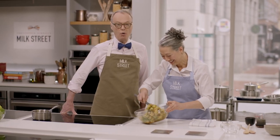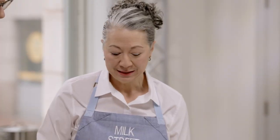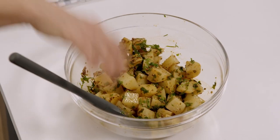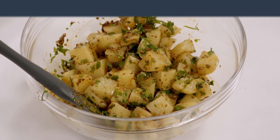Oh, do you smell it? I do, I do, and I'm hoping I'll be eating it shortly. Well, we do have to let this sit 10 minutes, sorry. To absorb flavors? Yes. Boy, that looks good. Gorgeous. We'll give it one more stir before we eat. So I can just have one, right? Yes. It's gonna be even better in 10 minutes.